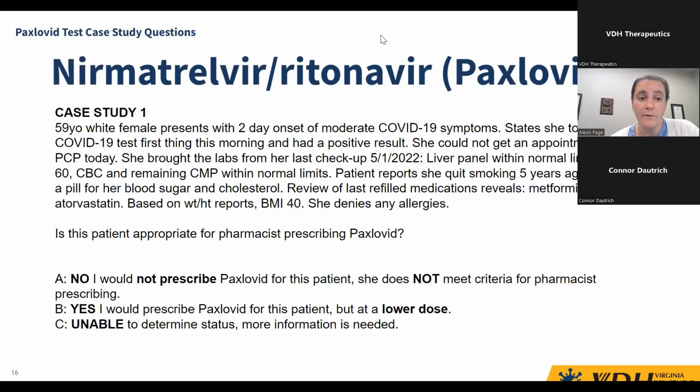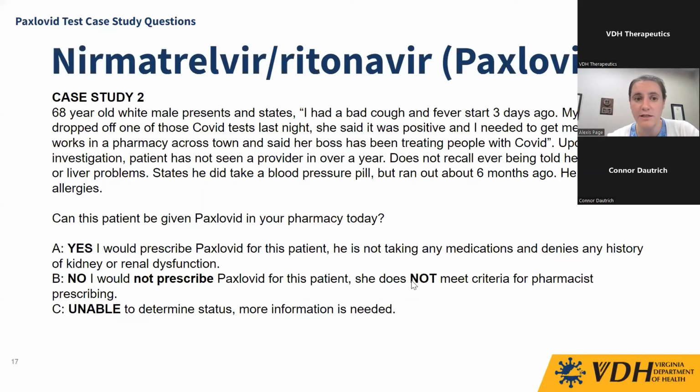The problem with this is that she has a drug-drug interaction. She takes atorvastatin, and that's a drug interaction that requires intervention to resolve. So unfortunately, a pharmacist is unable to prescribe Paxlovid for this patient and would need to refer the patient out. Okay, next slide, please, Sophie. And again, happy to take any questions in the chat too.